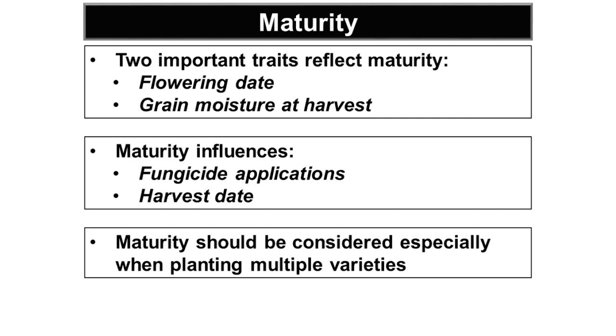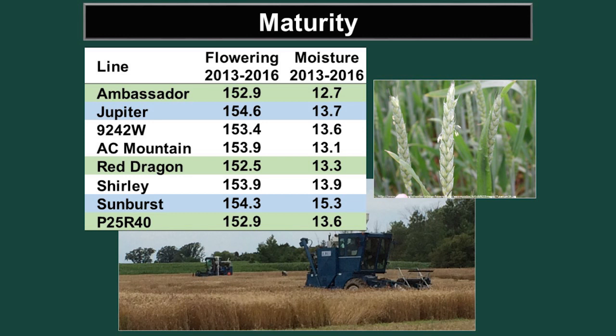And so maturity is important when you have multiple varieties. And then grain moisture at harvest, and that's pretty critical because you want to get that crop out of the field, especially white wheat, as soon as you can, without incurring drying costs, for example. Okay, but those are both related to maturity.